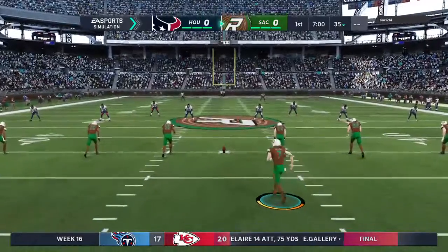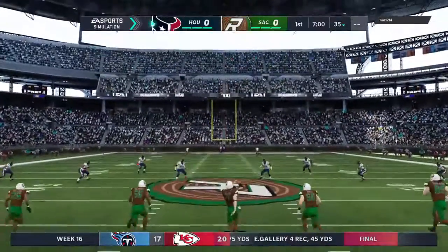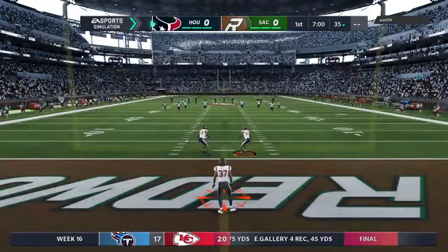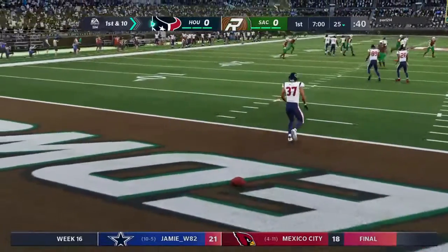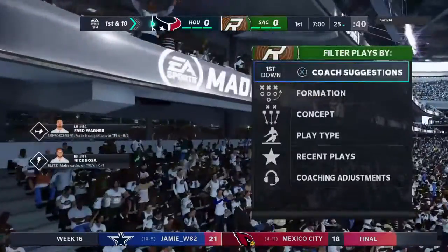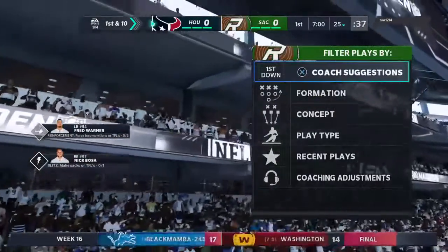The holiday season is upon us. We've got the gift of the NFL as we're underway here in Week 16. Fielded in the end zone. And they will elect to not bring this one out as our first drive will begin at the 25.